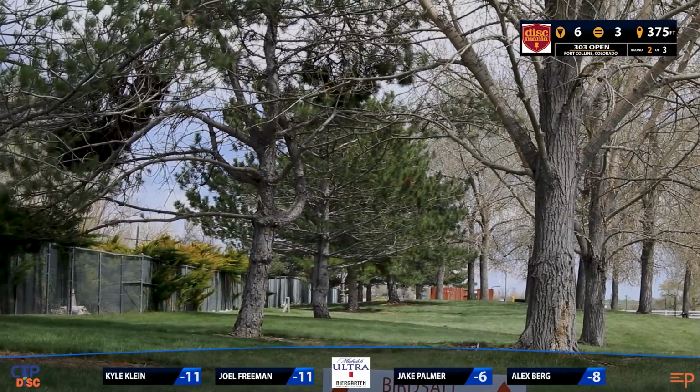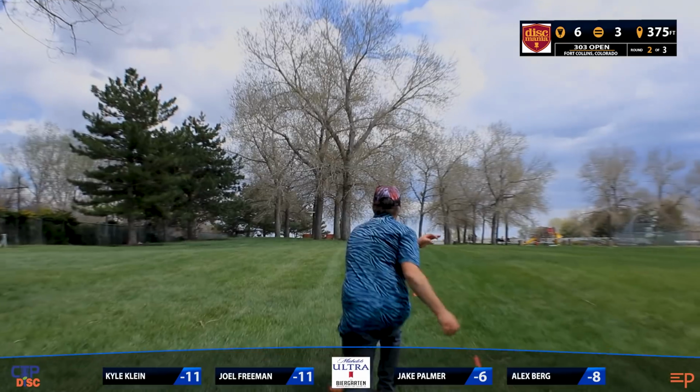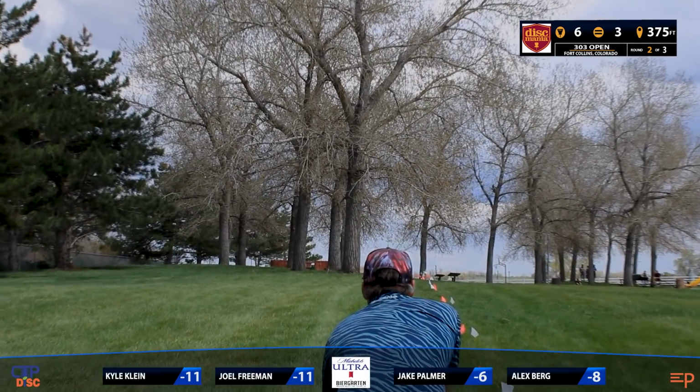Kyle looks to have a... yeah, perfect shot up there. Inside circle 1, I would think. And it's going to be close. He's going to have the ability to putt. No, get down. Oh.